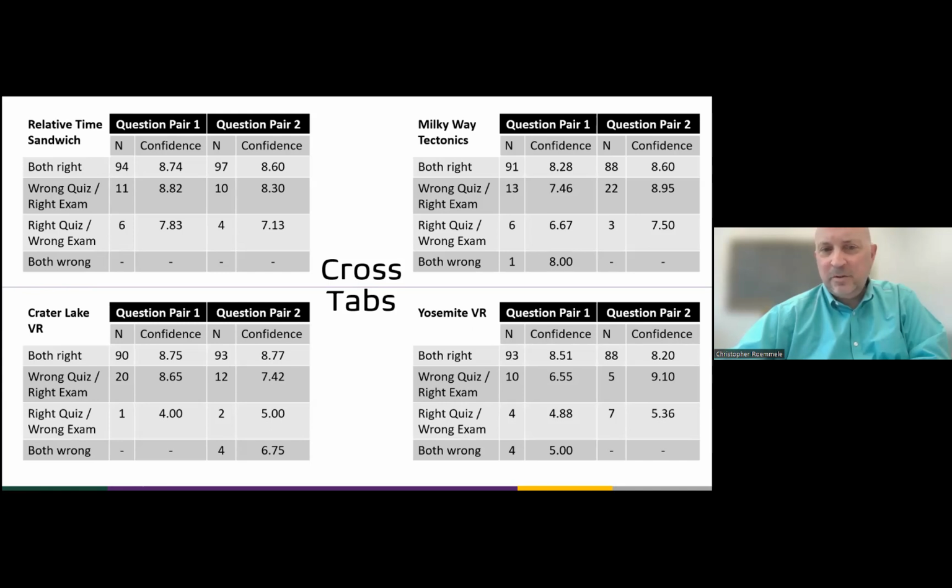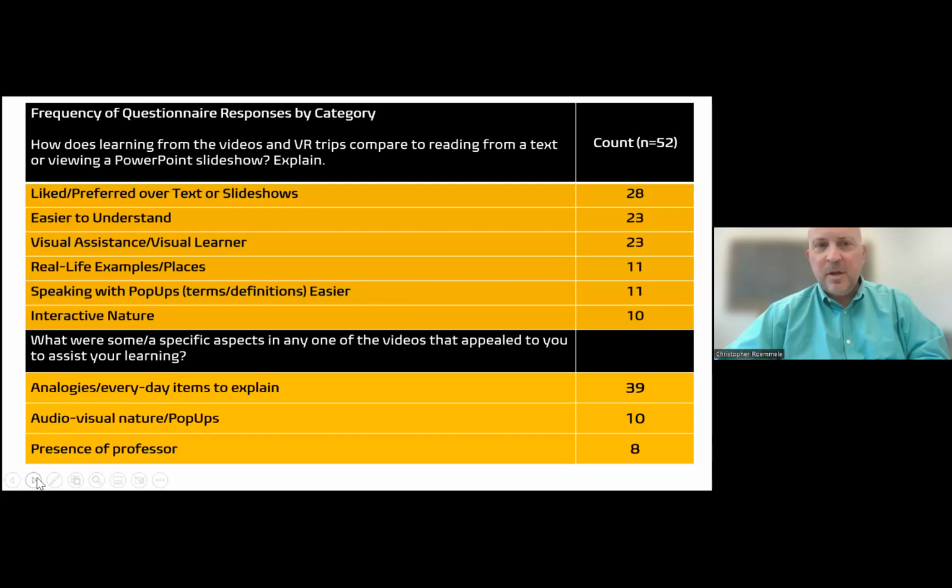relatively low. And also, interestingly enough, the confidence levels were lower, although it's hard to say anything is significant when we're only at an N of 1 or 2 students in that little batch there. But overall, a pretty strong performance from the quiz to the exam.